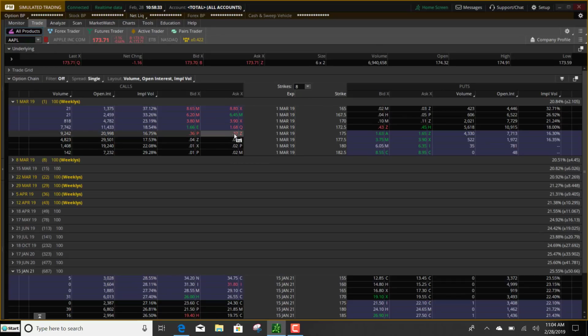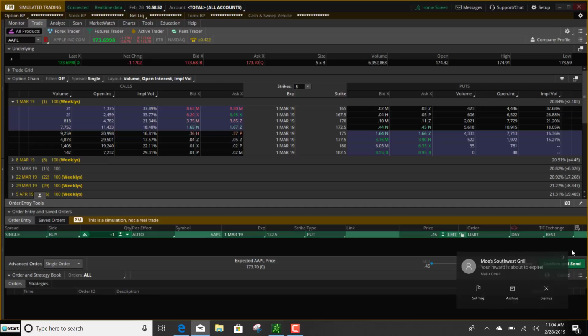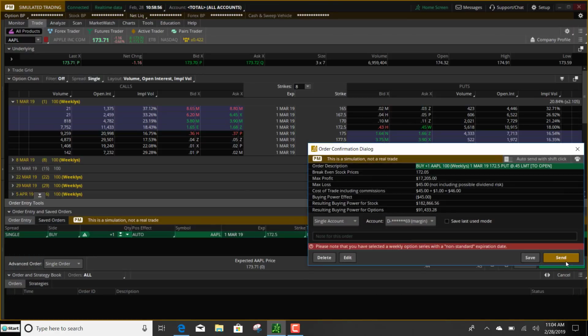I would be paying 37 cents if I was going to buy a call, or $45, well, it would be $45 or 44 now. So let's say I want to buy just one contract of Apple. I'm buying the put side because it looks like it is going down to me. So you can confirm, and you can see here you've got your max profit of $17,205. Your max loss is going to be $45.